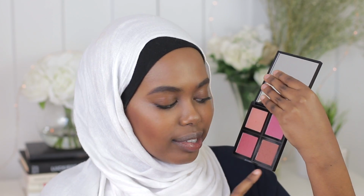Guys, for bronzer and blush, I have this ultimate palette, which is a drugstore favorite. It's e.l.f. Cosmetics, their blush palette, and they have these gorgeous colors as you can see here. I'm going to be going with this color for my bronzer, basically carving out my cheekbones with this. And then next, I'm going to be going with my contour brush with my ultimate favorite.